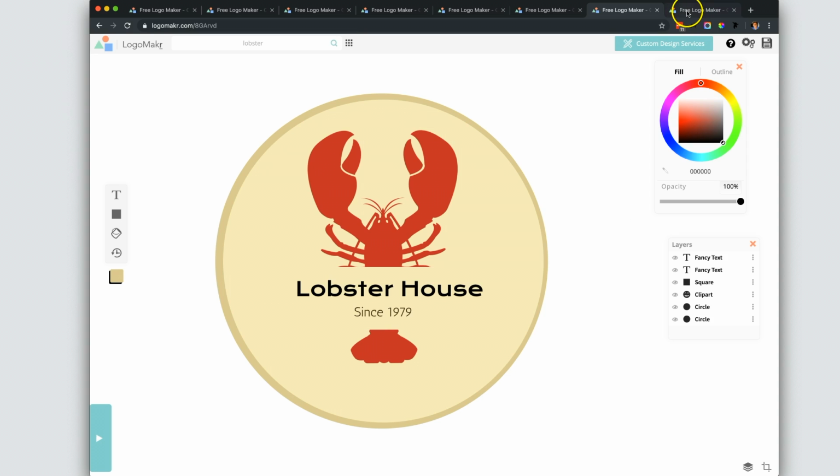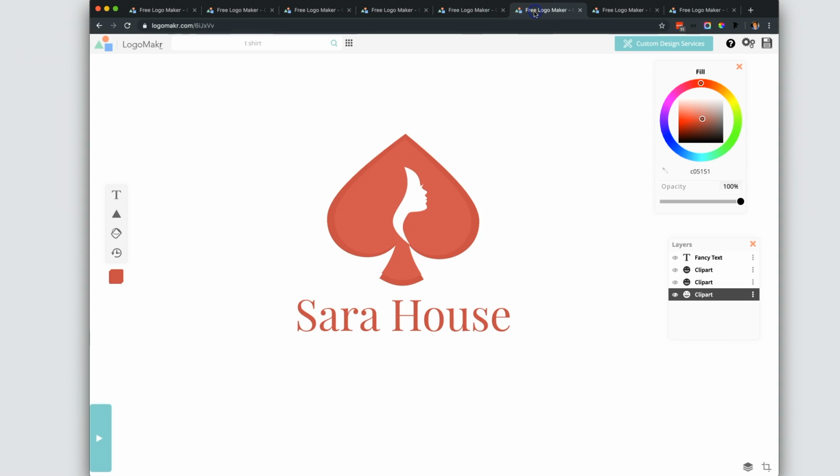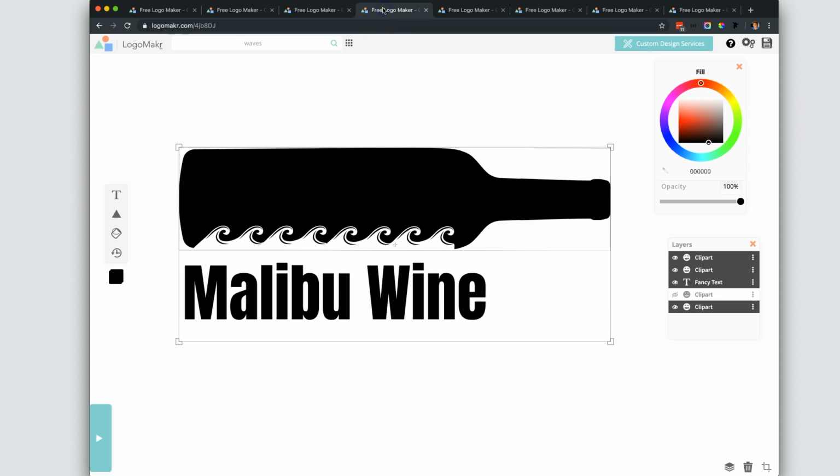So all these, I feel like, are unique. The fonts match. They're symmetrical. It's iconic, and it's easily visible. So if you put this font on a pen, it would be easily visible, you know.